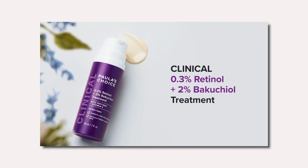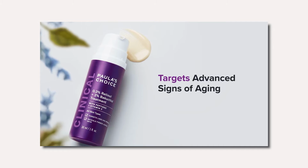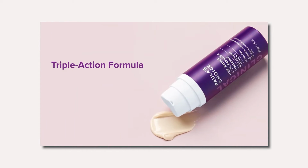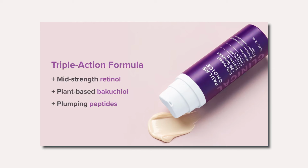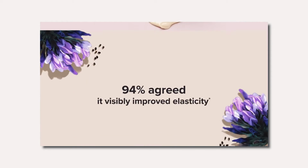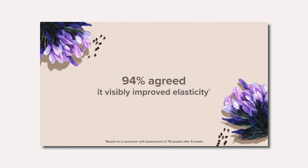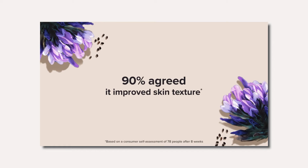Paula's Choice Clinical 0.3% Retinol plus 2% bakuchiol treatment contains a slightly lower amount of retinol, 0.3%, but is still considered a high-strength option because it's paired with 2% bakuchiol, an ingredient with similar benefits to retinol that amplifies retinol's benefits. This treatment may be preferred if you have sensitive skin.